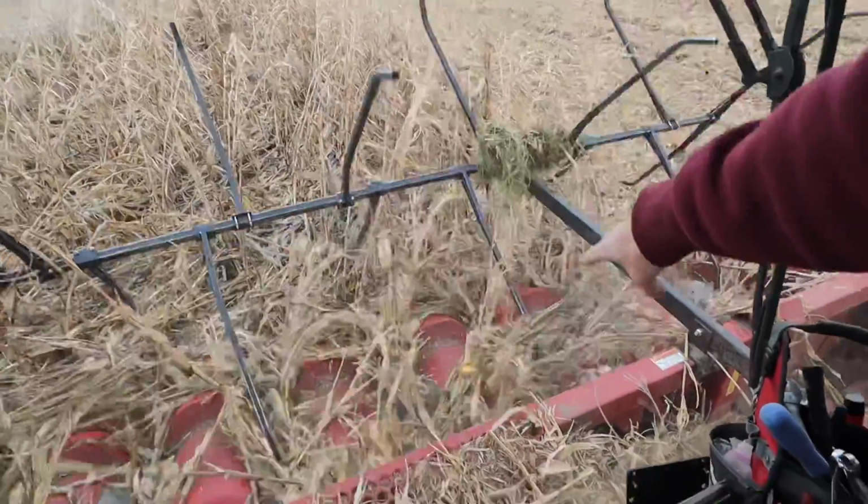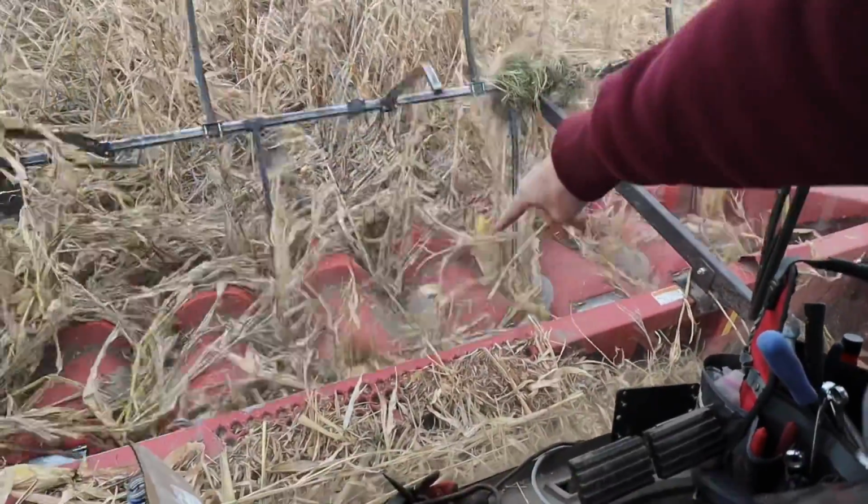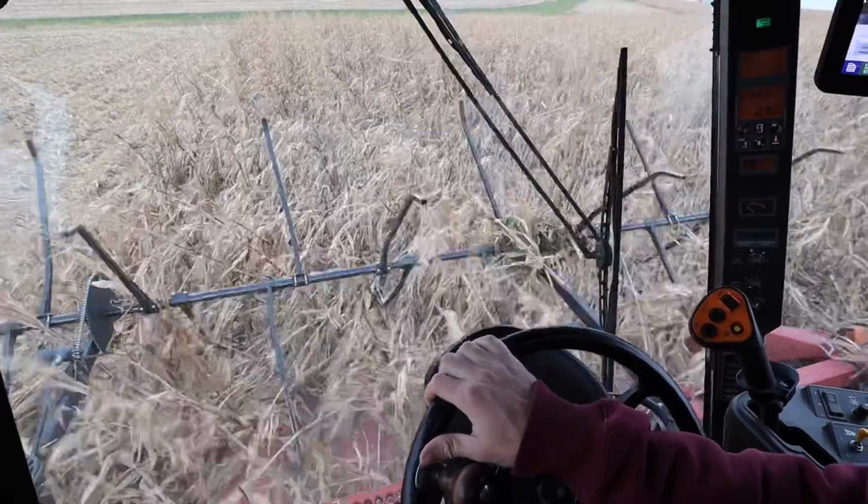You can tell this stuff's pretty damp right now. The stalks are starting to wrap around my center reel a little bit. I should start calling Cole. Are you full yet? What's taking you so long? Hurry up. Why are you going so slow? Well, it looks like he's moving along halfway decent, but the down corn is a lot more stressful. Takes more time.